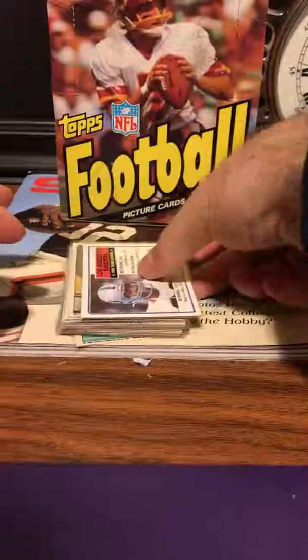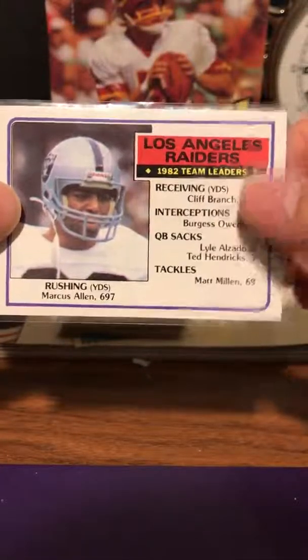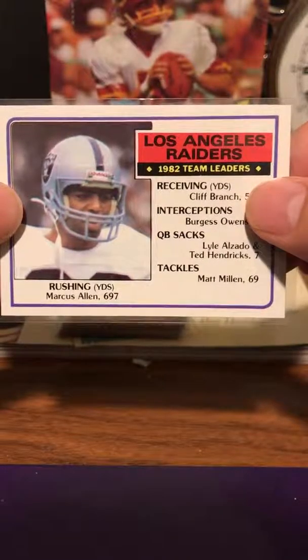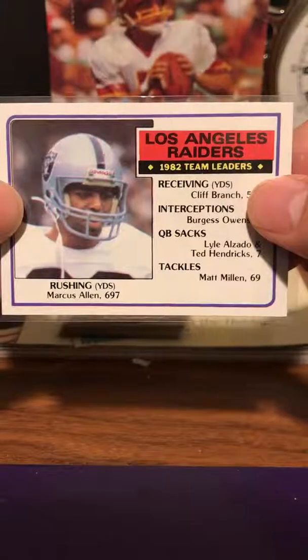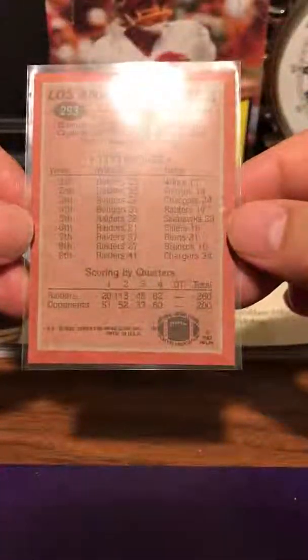So next one we got is Marcus Allen team leader card. So this is Marcus Allen's rookie year. This team leader card, PSA 9, goes between $30 and $35, and then it shoots up to about $90 on a PSA 10. This card is pretty sharp, pretty centered, so I'm expecting at least a 9 on this one.